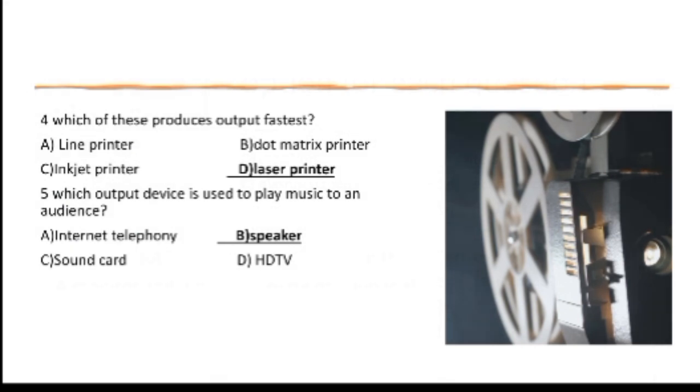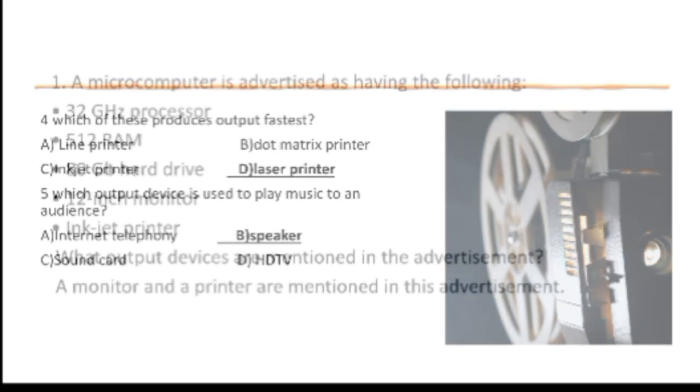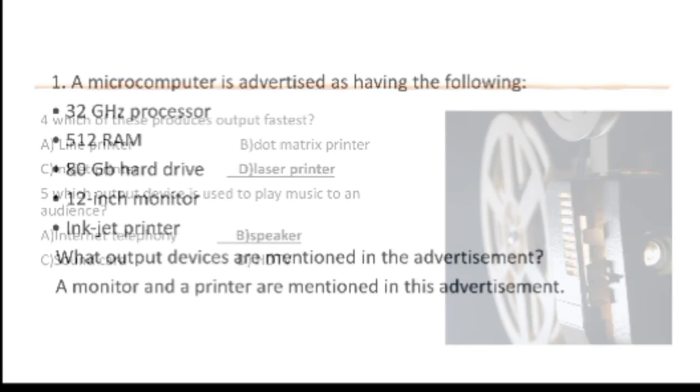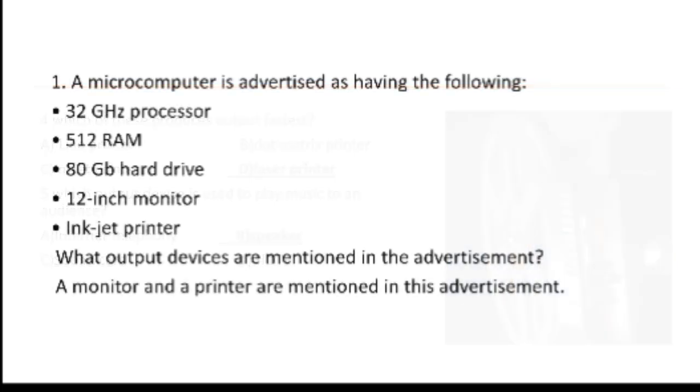Next is, a microcomputer is advertised as having the following: 32 GHz processor, 512 RAM, 80 GB hard drive, 12-inch monitor, inkjet printer. What output devices are mentioned in the advertisement? A monitor and a printer are mentioned in this advertisement.